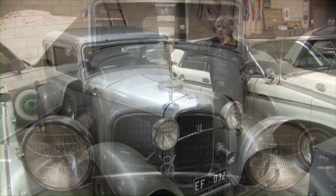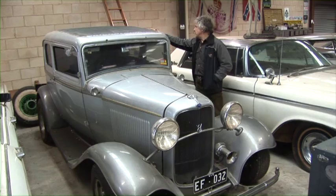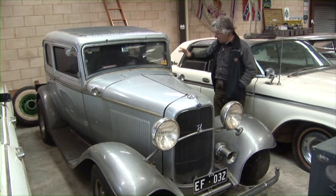A friend found this one on an Indian reservation in New Mexico. The kids had stomped the roof in and it was full of bullet holes. But bullet holes are easy to fix. You just hammer them out, they've already got an indent, they take it nicely. There was no rust in the floor.